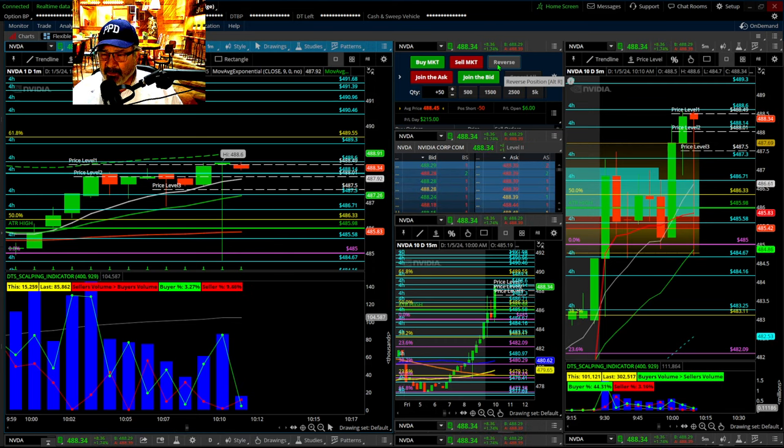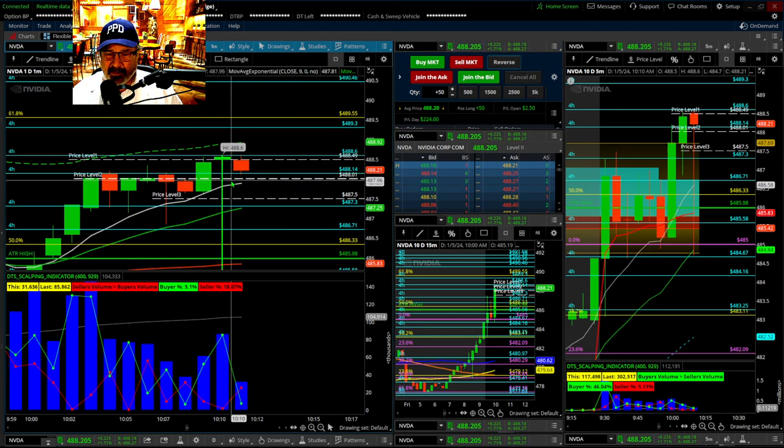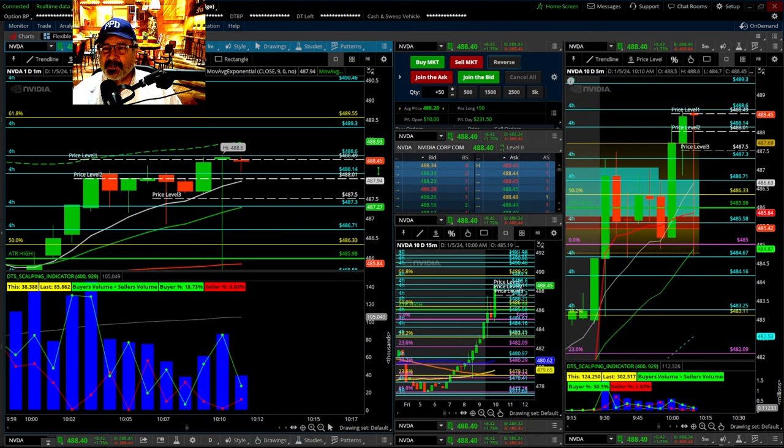Look at the spread, man. It's a 15-cent spread. So if I try to get out of here, I'm going to take that on a reverse. I was looking for any kind of a reverse that didn't make it a red trade, because I think it's going to go up. So that's my call of this pattern and this action. This is going up, all going up.